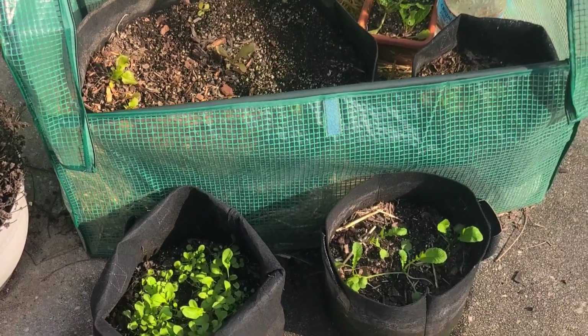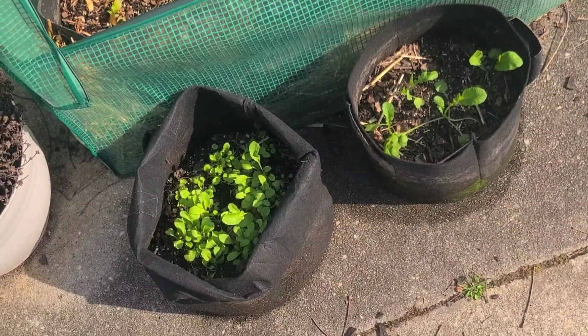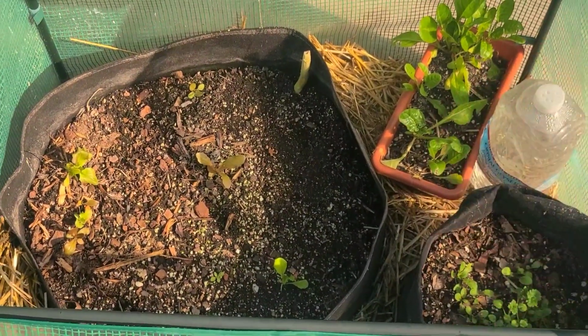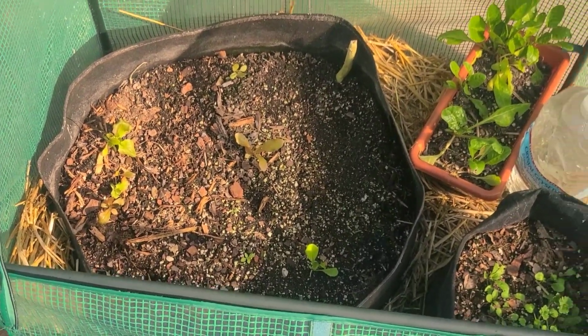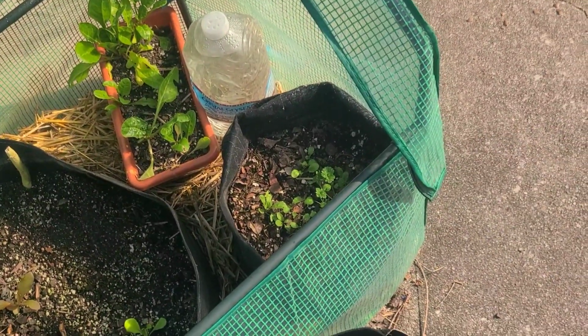Alright, this is my sad little lettuce and spinach area here. I think that's spinach, I think that's arugula. Honestly, don't know. Kind of threw some seeds out there. But this is my lettuce bed. It's pretty empty right now. Hopefully it'll regrow. This has some spinach back there. And then this is some arugula here.